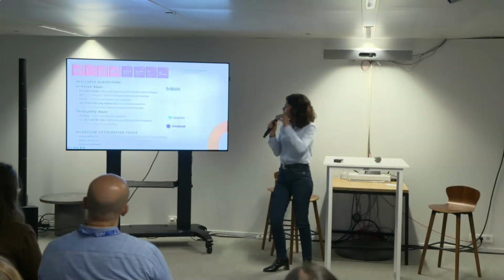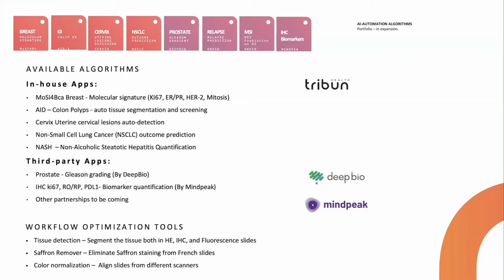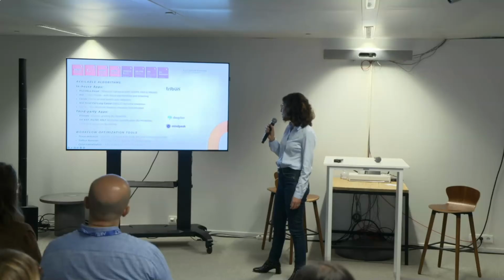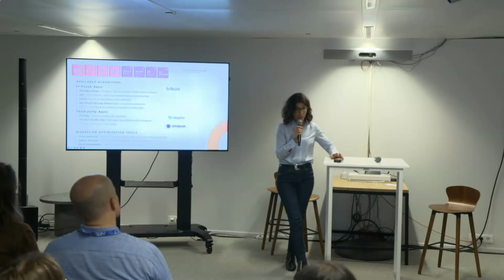So just to finish, this is a list of AI applications that are available in our catalog. We have in-house applications that cover breast, colon, cervix, lung, and liver. And we have two third-party applications that are coming from two companies, DeepIO and MindPeak, on prostate and breast. And we will have more applications coming very soon.